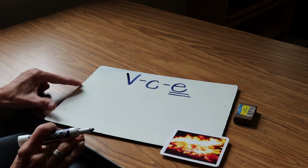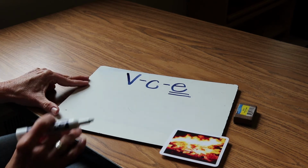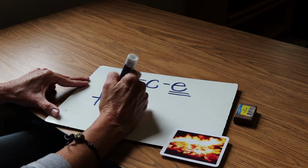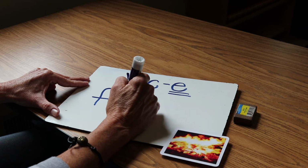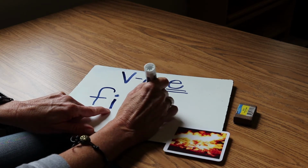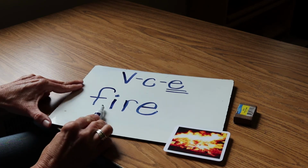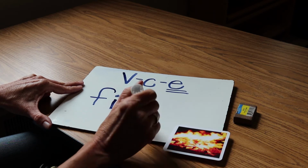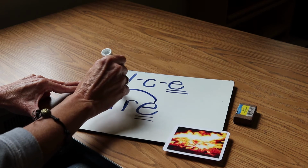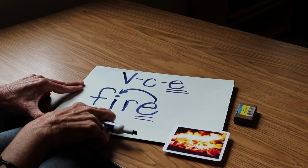Ooh, this is something that's very hot, which is fire. So think of the beginning sound. F, I, and if this is the long I sound, don't forget we have to add the silent final E on there, and look at our pattern. Vowel, consonant, silent E. When we have that silent E, it makes it jump back over the consonant and makes that vowel say its own name. Fire.